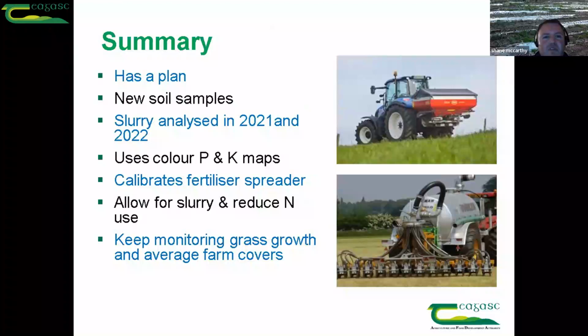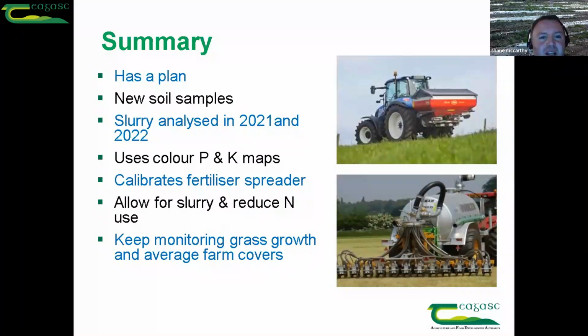So just to summarize, I suppose Stephen, he has a plan. He's waiting on soil results to come back, and he's going to make good use of them. He's got his slurry analysed in 2021. He's going to get the same done again this year. He's using his colour-coded maps to very good effect. He's constantly referring back to them and seeing which paddocks need what. He calibrates his fertilizer spreader as well, so he's gone out with the correct rates.